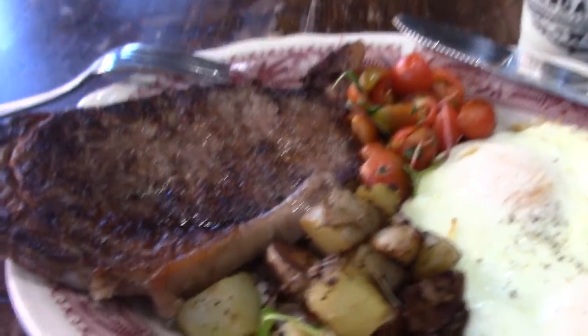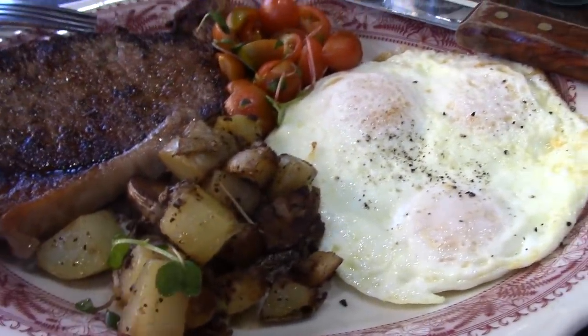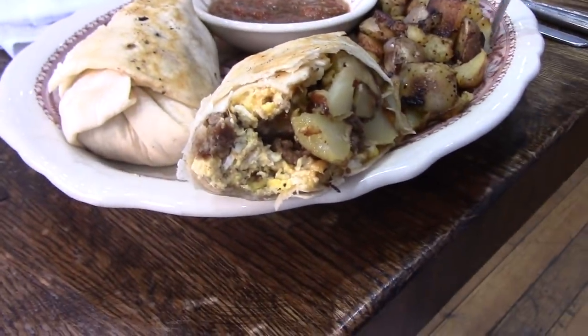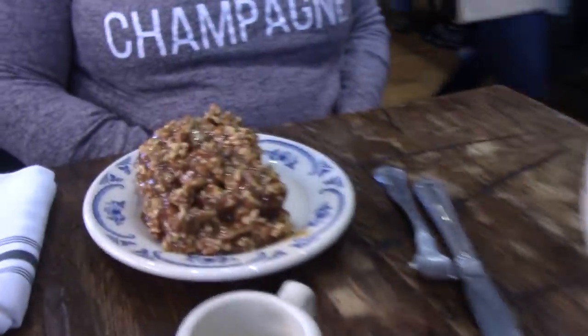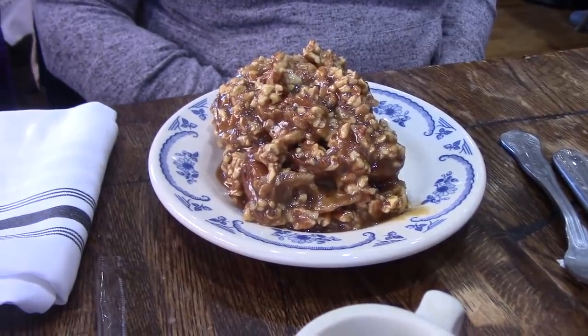Okay, so here's what we got. Look at this steak. Oh my gosh. Steak and eggs. These potatoes are to die for right now. Oh, wow. Emerson got a breakfast burrito. Yeah, bacon, sausage, egg, and potatoes. Oh, wow. That is like a sticky roll, like a pecan roll. Becky's got a pecan roll, yeah.